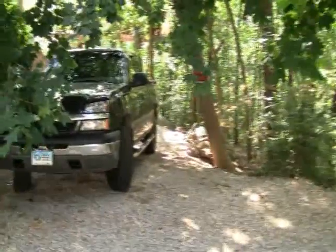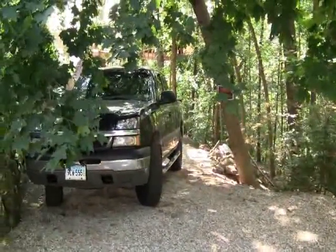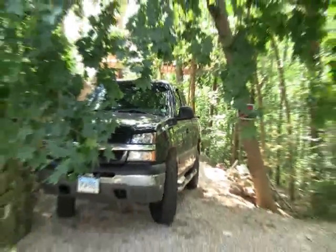I'll give you a little pan around going back down. Yeah, that's where we just came from. This is zipping right down below the truck there. And here's the front.